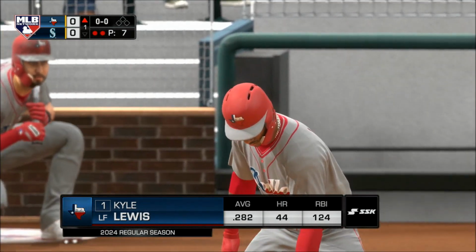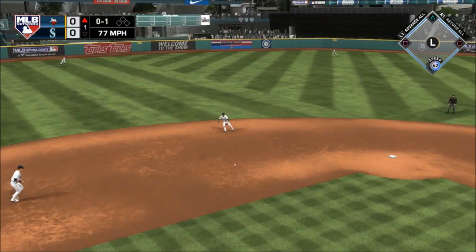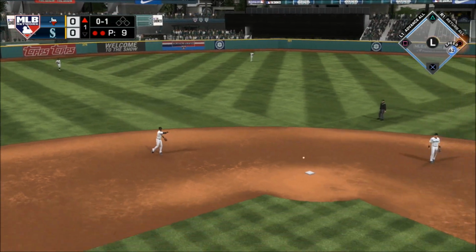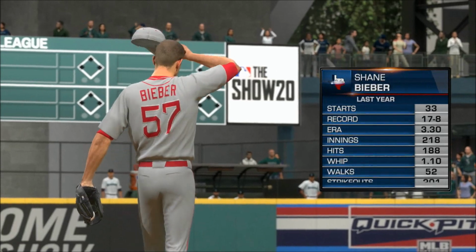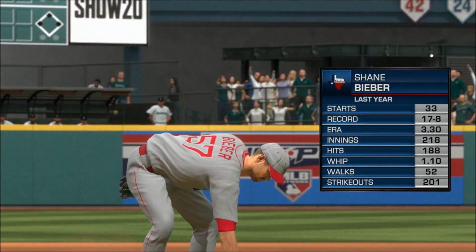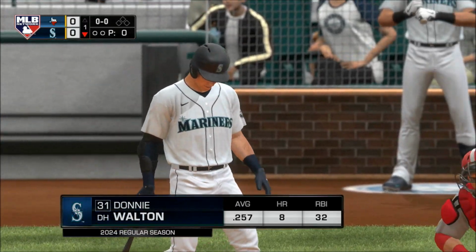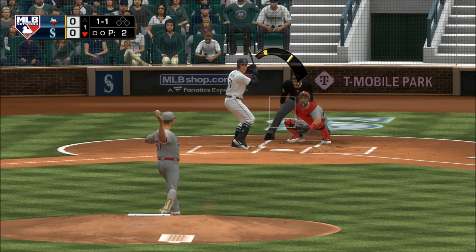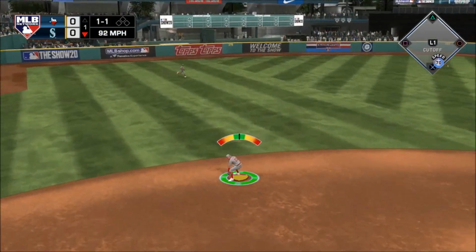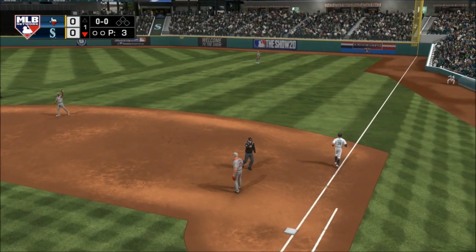Got him to go down swinging there. Fernando Tatis Jr. is the hit to short. Fielded cleanly. Throw in time, and the side is retired. Shane Bieber is on the mound for the season opener on the road in this one. What do we need to know here, Danny? We're looking at one of the top pitchers in the league. One ball and one strike. Hit on the ground out to short. He's got it. Throw on to first in time, one away.